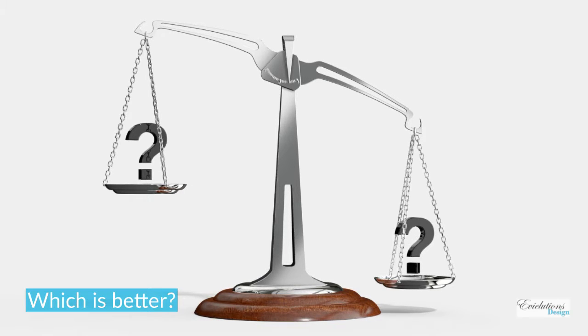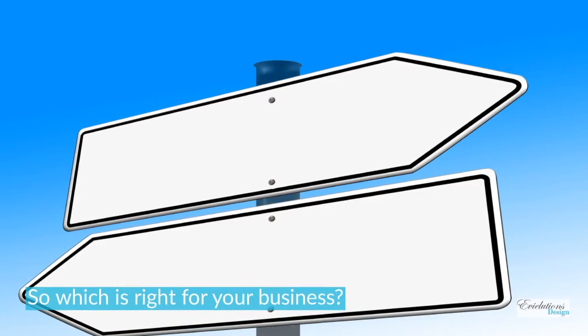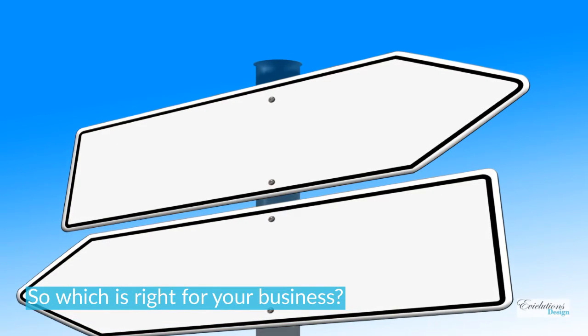The downside there is that they can become unwieldy and hard to navigate if they aren't designed well. On the back end, single-page websites are easier to design, manage, and maintain because there's less to do. So which is right for your business? It depends on your goals and your content.